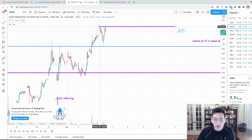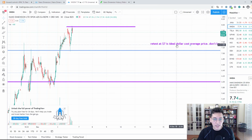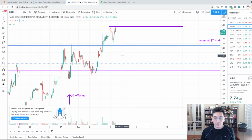We broke $7. We pulled back. We retested $7, which again, in my notes, I put it right here. Retest at $7 is ideal, and I really did believe so. And this was a good place to buy it again. If you wanted some confirmation, this is the kind of stuff you guys want to look for and wait for. You want to be averaging in your buys as close to support as you possibly can. This does give you the best opportunity to compound your money.